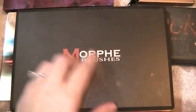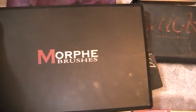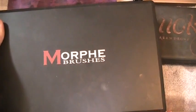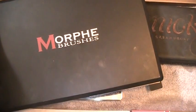So it's kind of sad. But I just don't use some of the shadows in here. The other ones are just things that I already have in other palettes and whatnot, so this I think I'm gonna go ahead and get rid of.